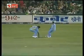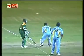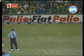It's behind square, and they'll pick up 2 quite easily. But always a dangerous shot to play against a bowler who gets bounced, and he's hitting against the turn as well. I just wonder if there's a hint of desperation in that shot. Well, I think he's eyeing that vacant mid-wicket area.